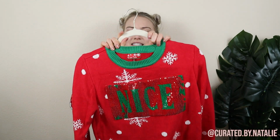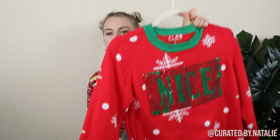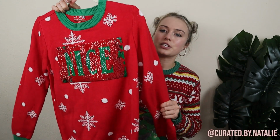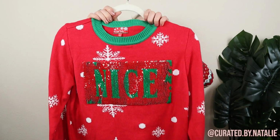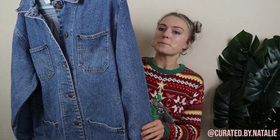It's so cool. It's a size medium. It really feels like a quality piece. A lot of times sweaters, specifically Christmas sweaters, are just a little bit more thin because they're not meant to be worn year round, but these feel really nice and thick and quality. Such a fun, cool piece. I think it'll sell really well and hopefully soon because people are going to have to get it soon if they want to wear it at Christmas time.